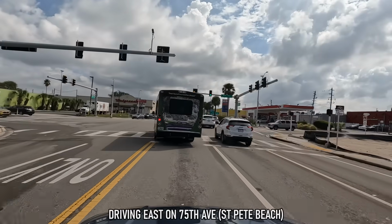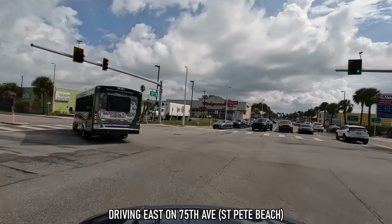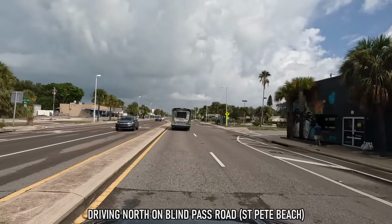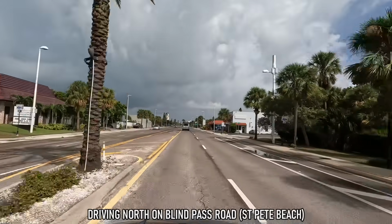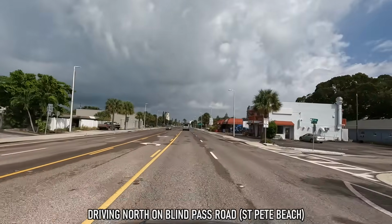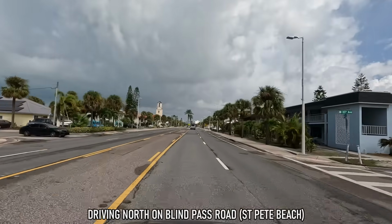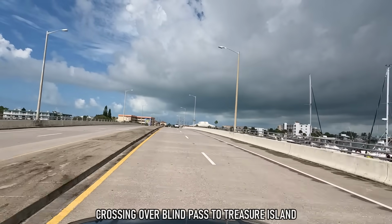Alright guys, so overall I was really happy to see that St. Pete Beach is in pretty good shape, so let's head over the bridge to Treasure Island to see how they're looking. Now if you're interested in seeing some of the flooding that occurred in downtown St. Pete as a result of Idalia and have not seen our last video yet, then we definitely encourage you to check out that video after this one.